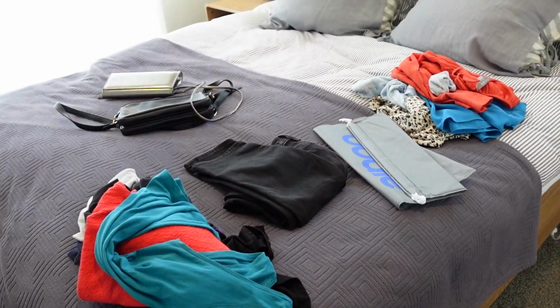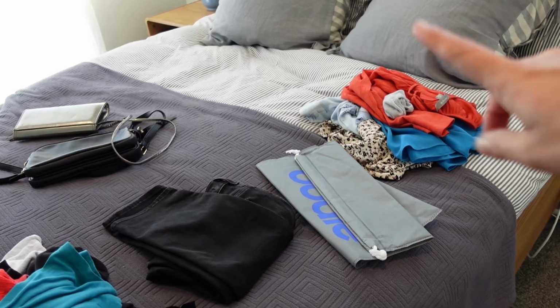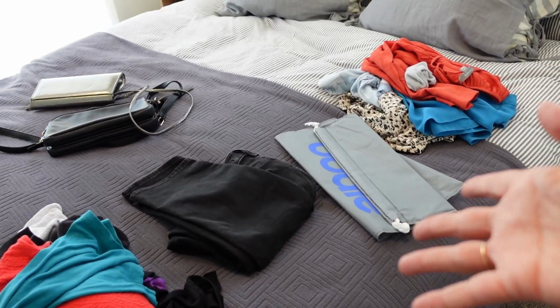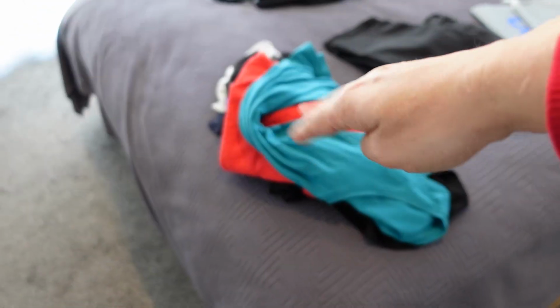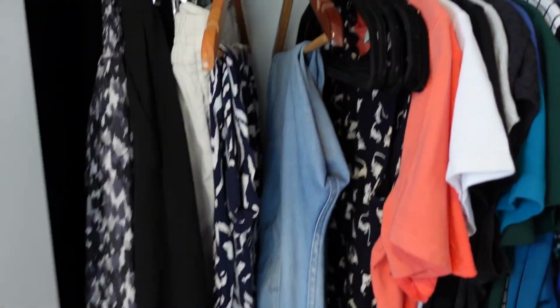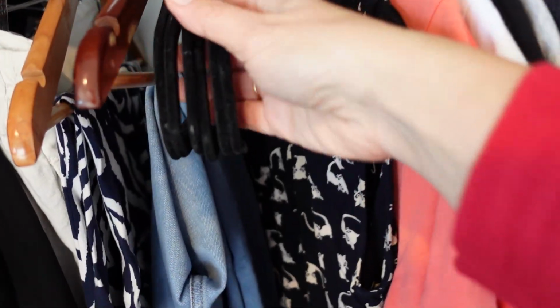All right, so we're through most of the hanging clothes. We've got donations. I'm gonna check if we can do something with this Oodie bag, but I probably don't need to keep it. Turning those into shorts. The trash pile is growing and those bags are going somewhere else. But this is looking a little bit more spacious.